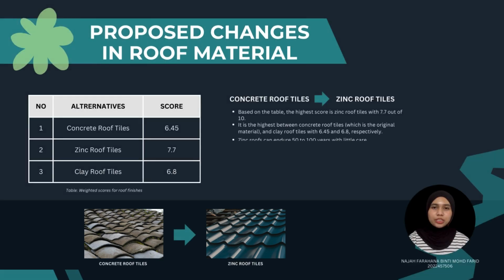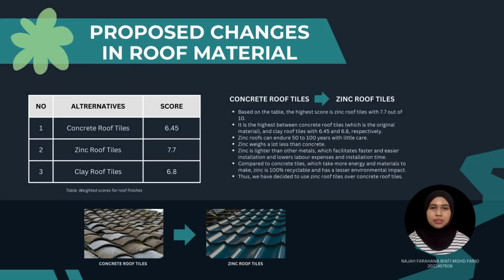The second proposed change is on the roof material. Based on the table, the highest score is zinc roof tiles with 7.7 out of 10. It is the highest between concrete roof tiles, which is the original material, and clay roof tiles, with 6.45 and 6.8 respectively. In terms of lifespan, compared to concrete tiles, which typically last 30 to 50 years, zinc roofs can endure 50 to 100 years with little care.